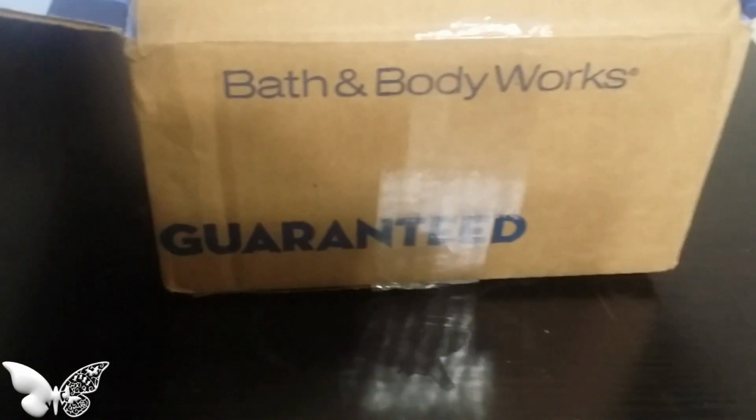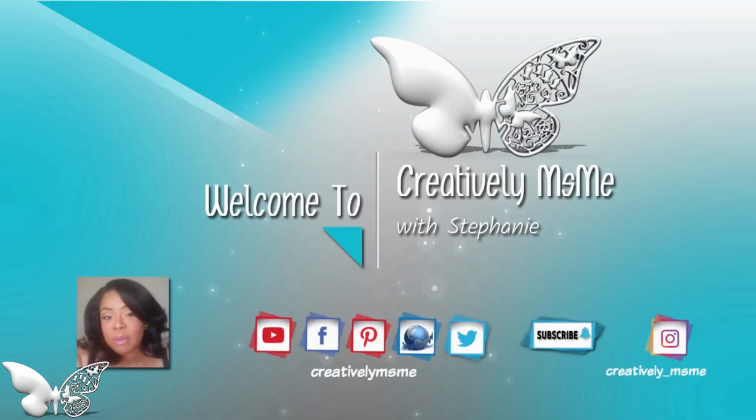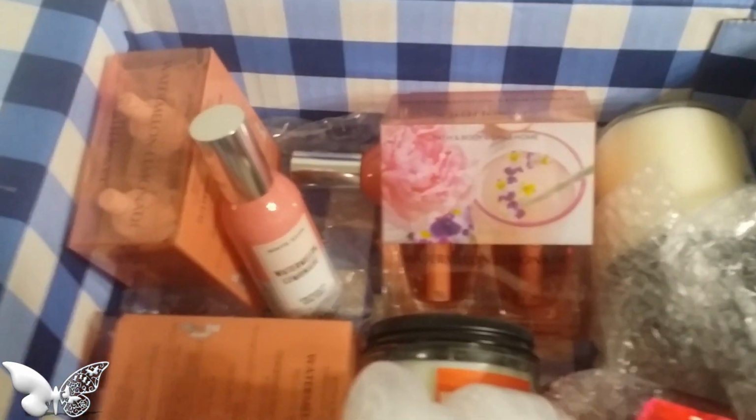I want to share with you guys my unboxing of my Bath and Body Works. Now we didn't get that much. They had a sale going on, and my husband and I have been experimenting with different scents that we like around the house. So we've come to agree on watermelon lemonade. Yes, I know, watermelon lemonade.